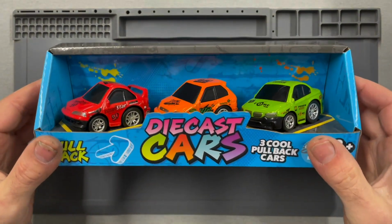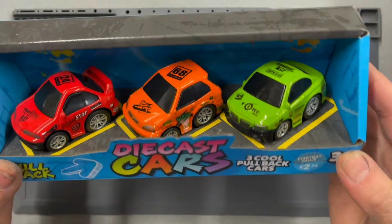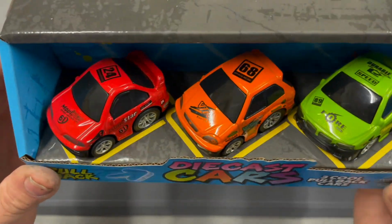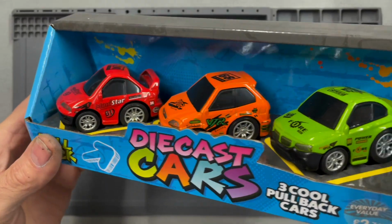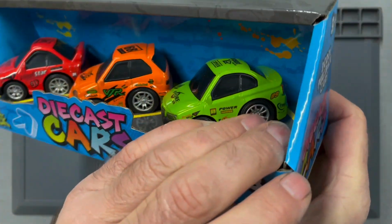Okay, coming back to the ridiculous. I saw this in a shop the other day whilst Christmas shopping. £2.74, so about $3 for these little tiny die-cast cars. I think they were really cute. I just think that they're so cute. That's how big they are compared to my hand.